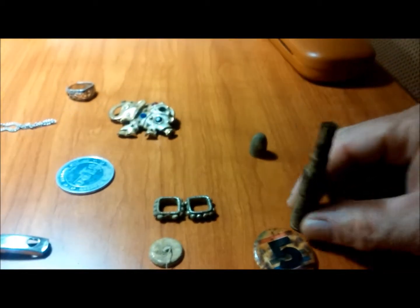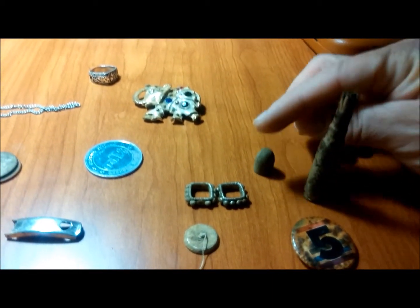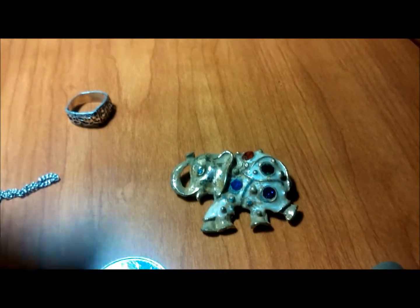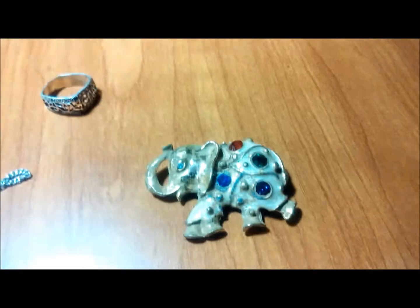I did find a cartridge. It's funny, I always find a cartridge sometimes at places, and a bullet. Found a bullet at a place too, so kind of interesting. I did find this elephant, and it does have some gold tone to it. I don't know if it's actually gold. Gold coated, what do you call that, but it's just junk, but it's kind of pretty. It's got some bling to it, and it was fun finding.